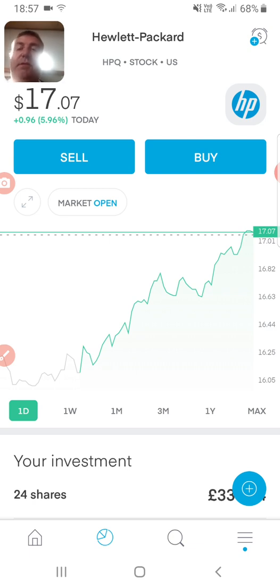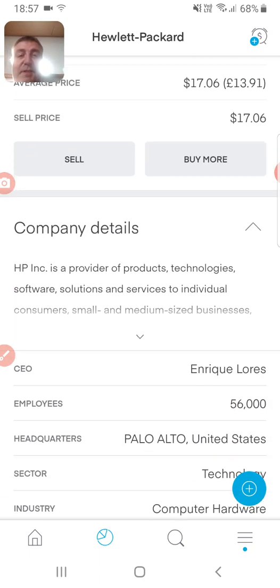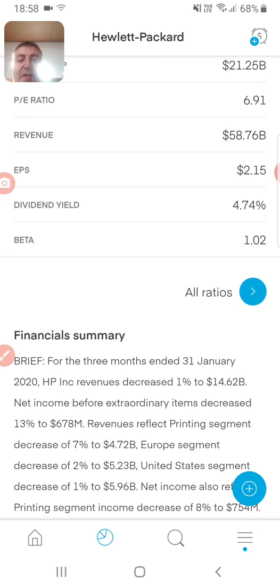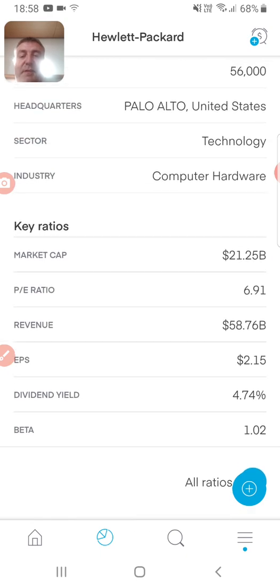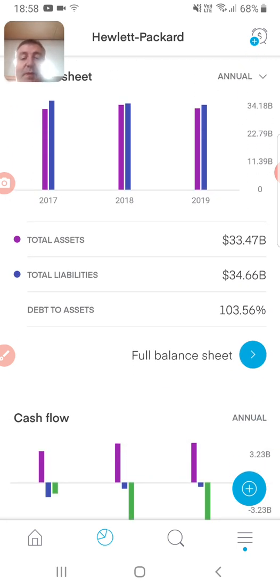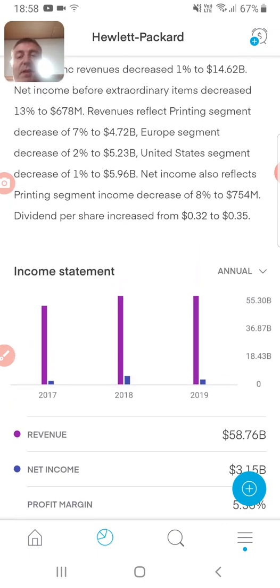So, Hewlett-Packard, we all know about HP, not the sauce, obviously. That's computer hardware, and I didn't realise the PE ratio was that low. I mean, it was low when I bought it, but I'd heard it had gone up, and I didn't realise it was still that low. I'm kind of interested in buying more now, with the dividend yield of 4.74%, the beta of 1.02. You know, it's pretty good. A 5% profit margin is a bit low for me, and the debt to assets is 103.56%, which usually I steer clear of.